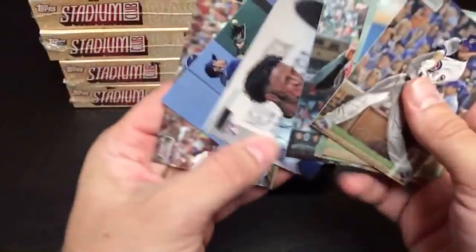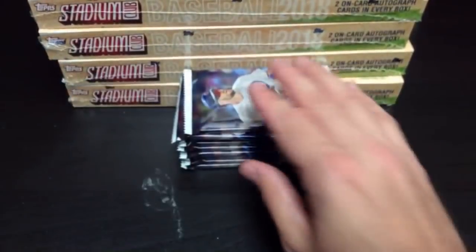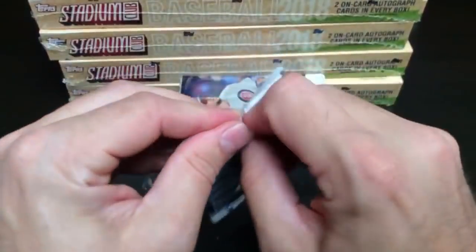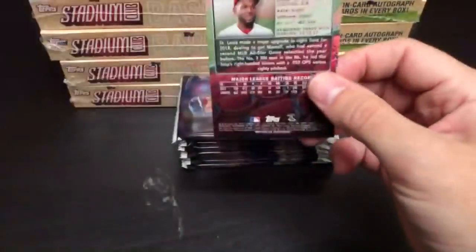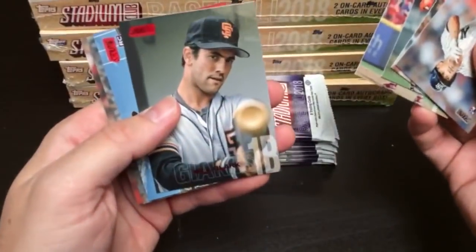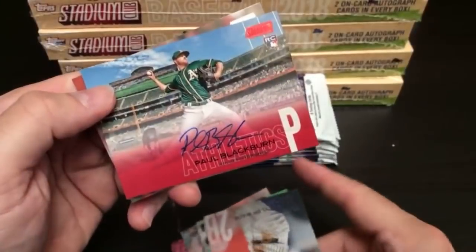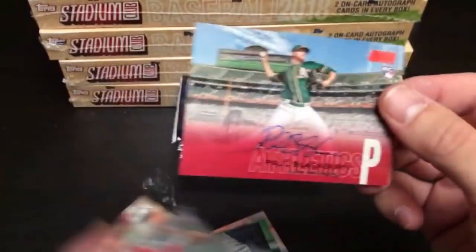Another Albies, black parallel for another Albies. Have not hit any autographs in box number two yet. Maybe we'll get one right here. Let's see. Red parallel Will Clark. And here we go. Red parallel Paul Blackburn.